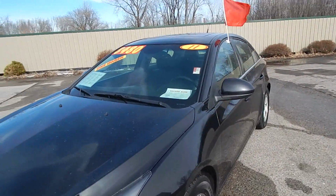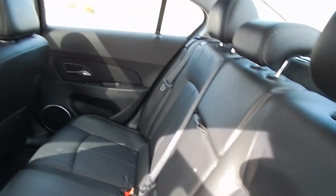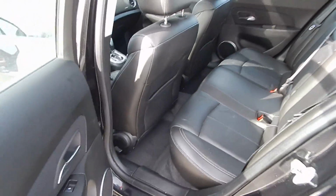Great deal for only $8,480. Let's get inside here for you. This one has a full leather interior, exceptionally clean as you can see.